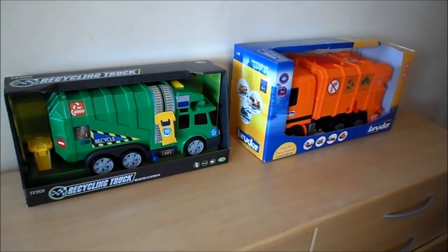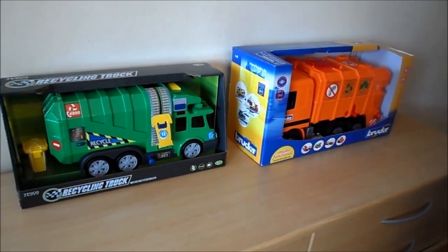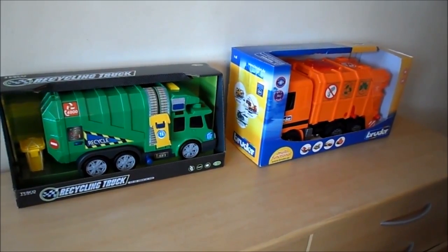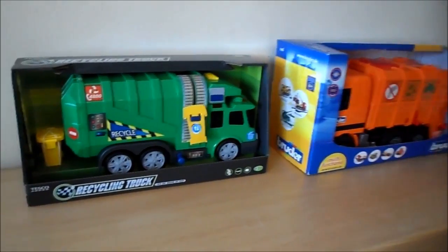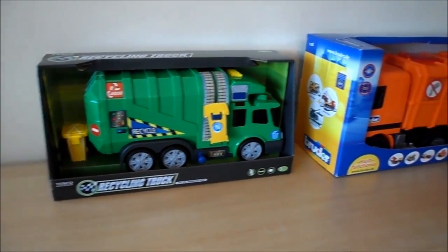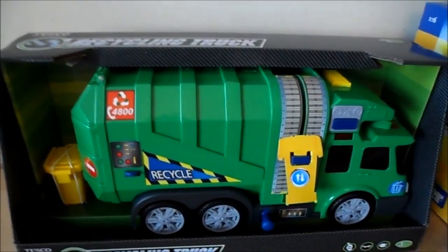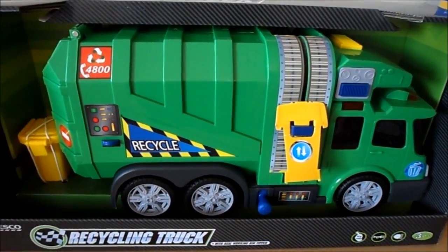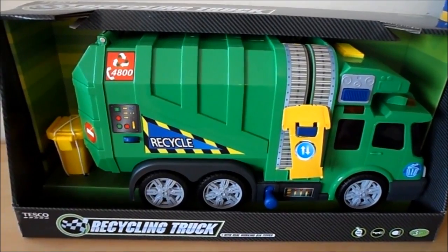Hi there, this is Tracey from the MGTracey channel. Just wanted to show you a couple of dust cart bin lorries, recycling lorries, whatever you like to call them. Both good, sturdy, chunky boys' toys. The first that I'd like to show you is this green one here. That's in actual fact a Dickie toy that's rebadged all over the world. It retails at roughly about £20.